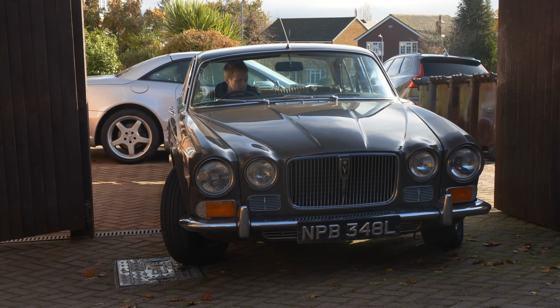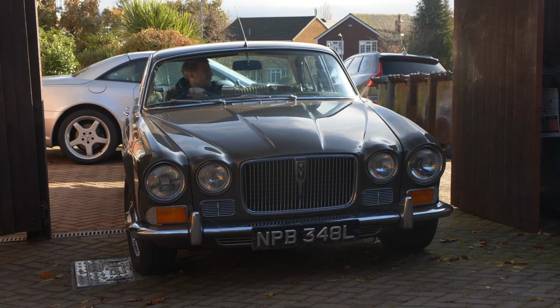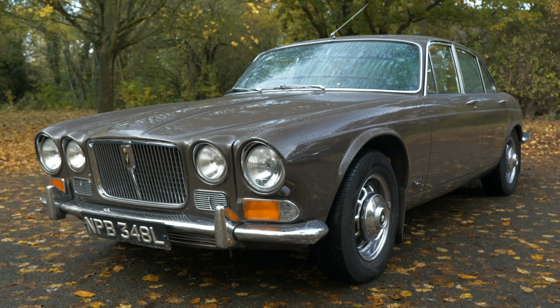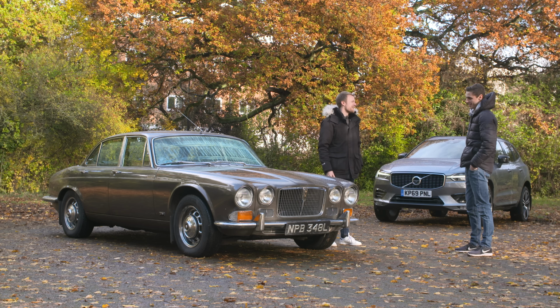So some of you said that you wanted to see videos on mine and George's cars. Technically this car's not mine, it's my dad's, but it's close enough and I think it's an interesting car. So, XJ12. It's quite a beast, isn't it?